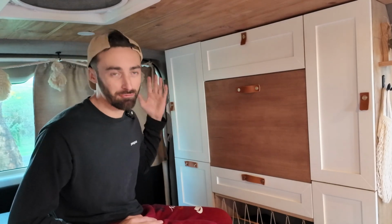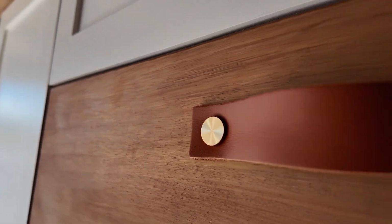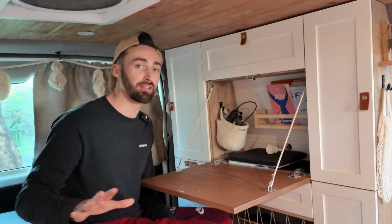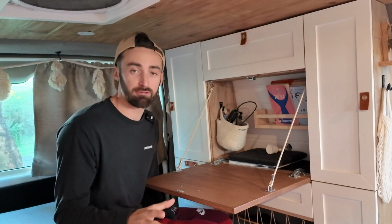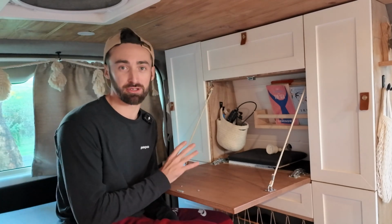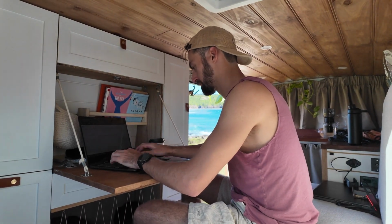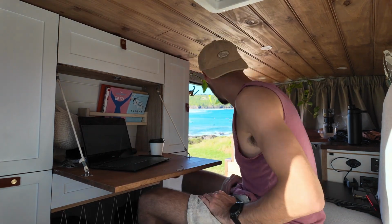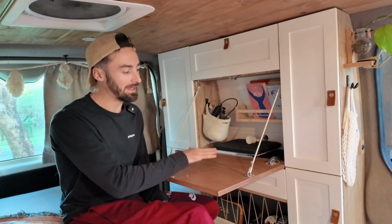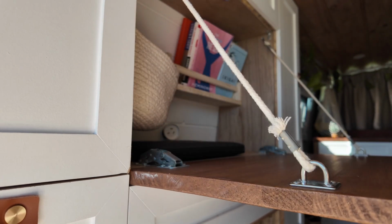Looking at the middle here, we have of course the feature piece of the whole cabinet, and that is my hardwood pull down desk. This is a really important feature, not just for this cabinetry, but for the entire van in general. It takes the van from being a deluxe little weekender vehicle and turns it into a genuine option for home office, being able to sustain a longer period of time on the road because it gives you the ability to easily work from anywhere. Whether it's working on your laptop, doing some journaling, reading, playing cards, or eating at night, having a pull down desk that just pops out and is ready to go is really, really practical.